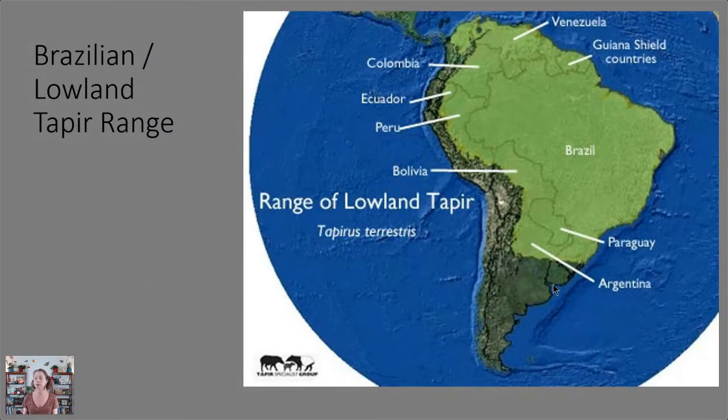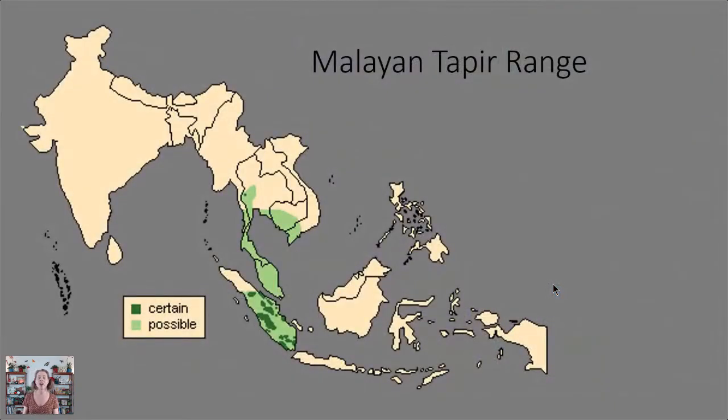And so that's our 3 species of New World, basically neotropics, tapirs, we call them. And then over in Malaysia, there's just one left, and that's the Malayan tapir. And so they're over in, well, they used to be in Borneo. We're not quite sure. I don't think they're there anymore, but I have visited areas that they used to live in Borneo. But they're also found, let's see, where are the countries?